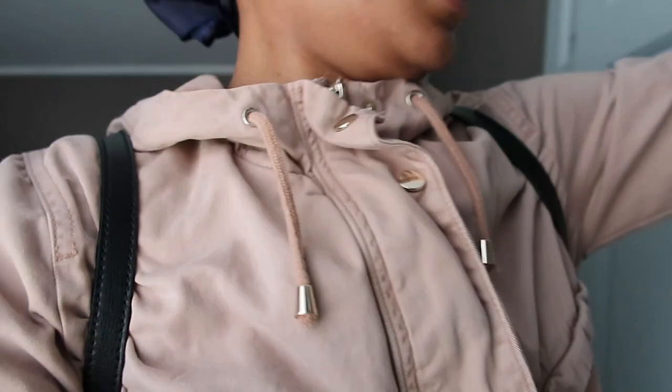And I guess I'll take the tripod with me today because I'm gonna be in my lash office all day. It is almost 9 a.m. so I gotta head out of here. So yeah, let's get going.